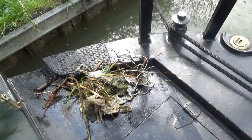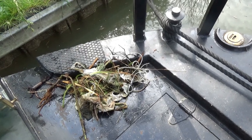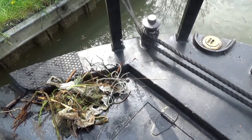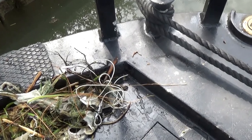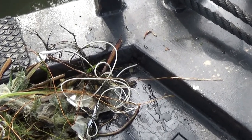And here, removed from the prop, is a sample of our trip, Leicester's finest, including a pair of iPhone headphones. I've never had that round the prop before.